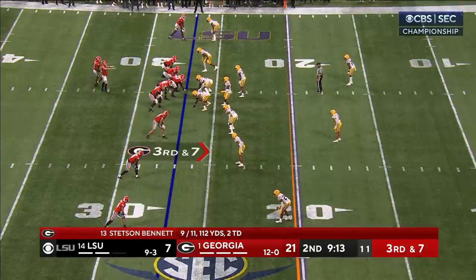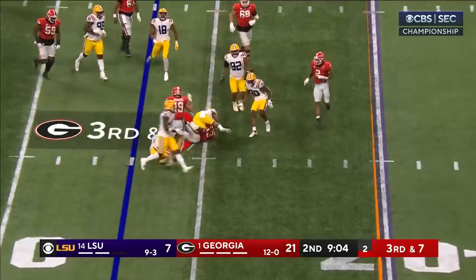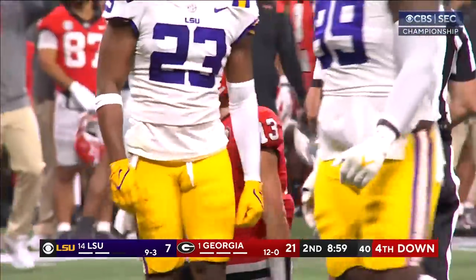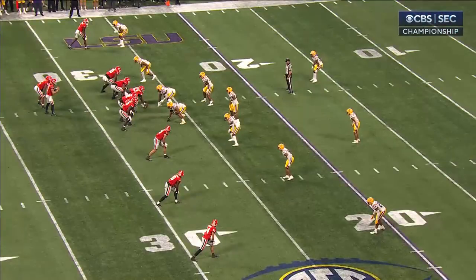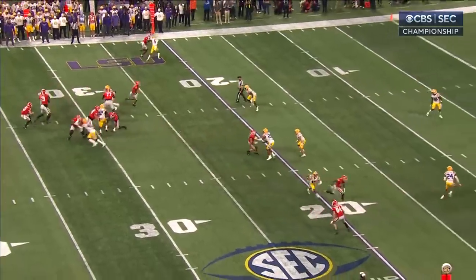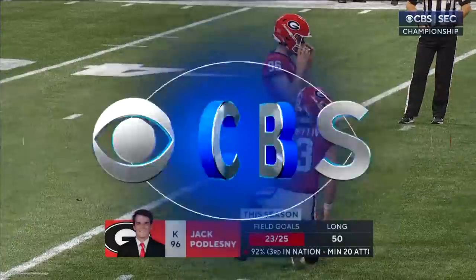Stetson Bennett, 9 of 11, 112 yards and 2 touchdowns. Three-man rush. Bennett thought about running. Now he will. And he's not going to get the first down. So the defense that time from Matt House was, let's drop back and keep our eyes on the quarterback. Greg Brooks brings him down. Athlete, watch. Just rush three, drop, drop. Keep your eyes on the quarterback. And then when he scrambles, close ground. Space players. LSU has great athletes in space, and they make the stop.